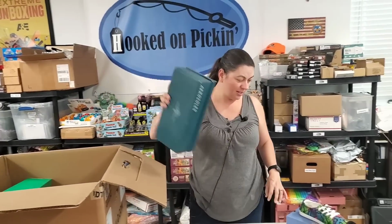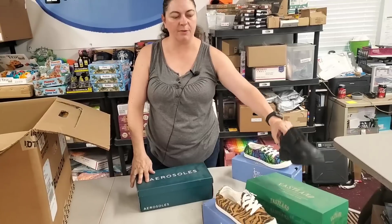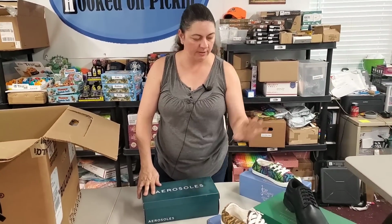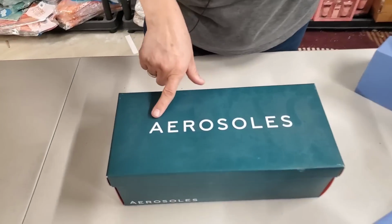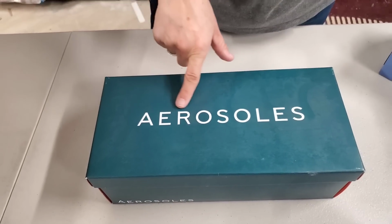All right, so far we've got some really nice shoes. Have they all been 7.5? No, this one's a 7. This one's a 7 wide. And this one's 7.5, and this one's 7.5. Okay, I thought it said Era Pastel. No, that's Aerosoles.